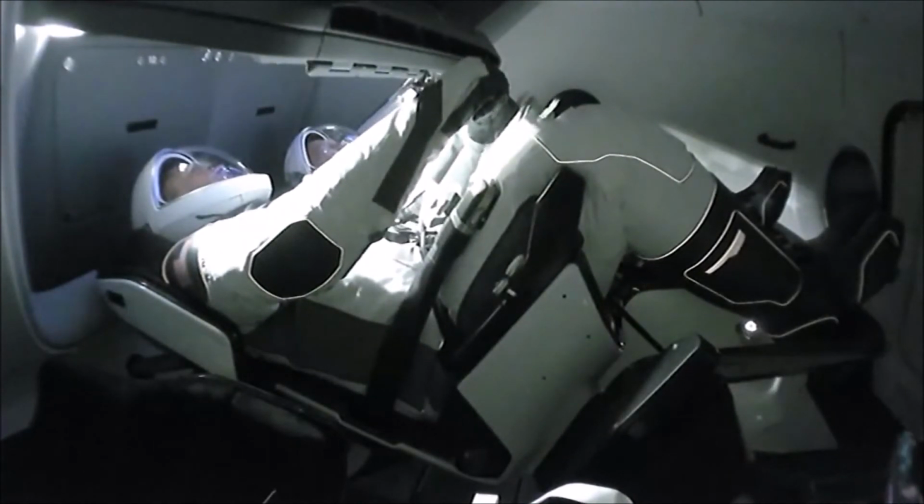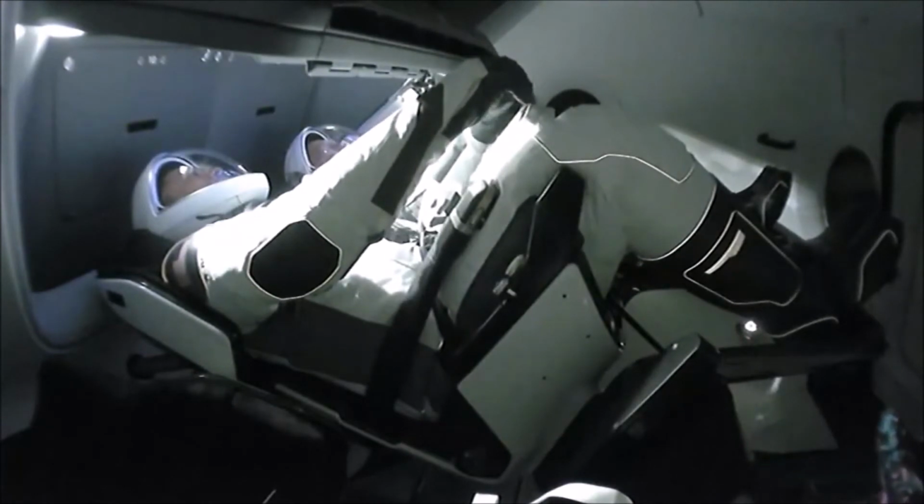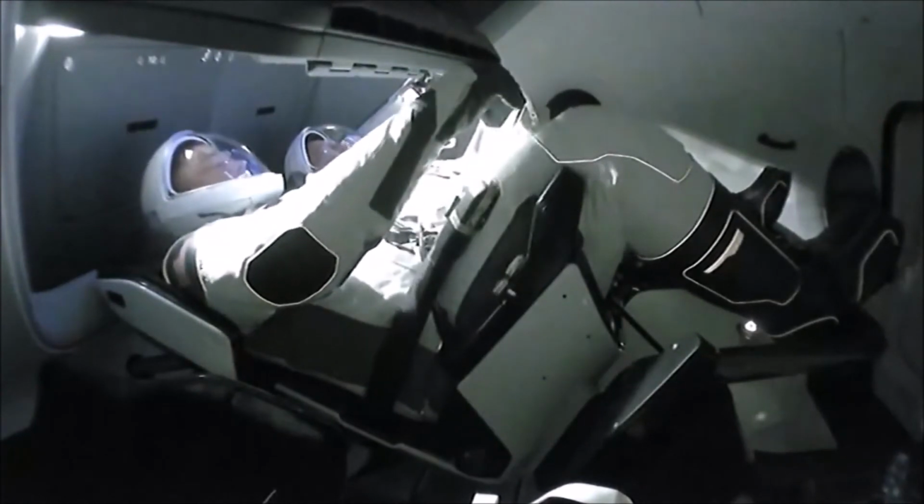Dragon arriving. The crew of Expedition 63 is honored to welcome Dragon and the Commercial Crew Program aboard the International Space Station. Bob and Doug, glad to have you as part of the crew. Well done. Bravo Zulu. Kathy. Thank you, Chris.